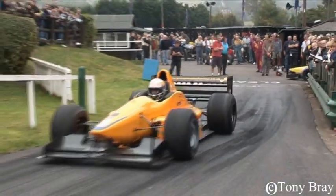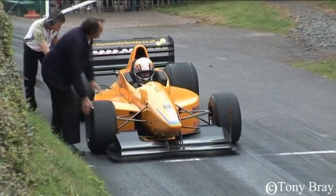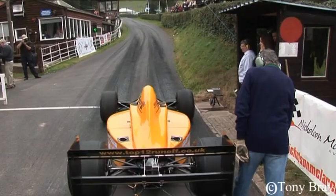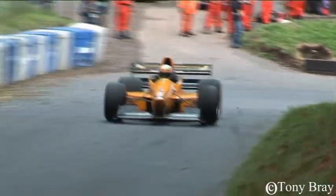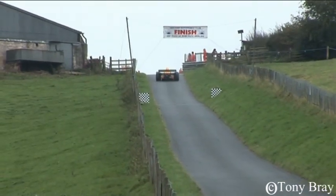Here's Groves' main challenger now. After his best ever season, Scott Moran has really put Martin Groves under pressure. Here's his qualifying run for the runoff. .28 is the class win ahead of Groves, but the all-important points battle is still to come.